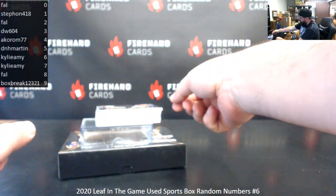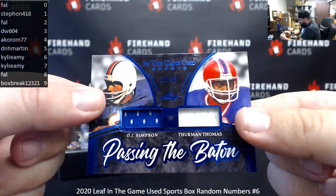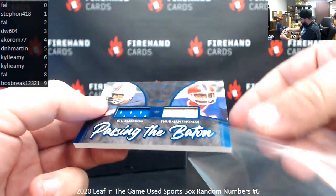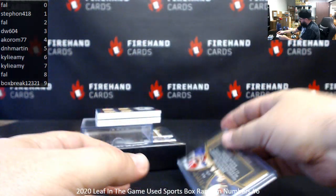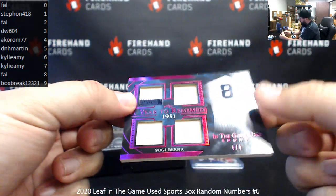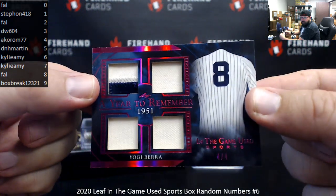Alright, first off, we got a blue foil, Passing the Baton, dual jersey, O.J. and Thurman Thomas, 15 of 35, spot 5, DNH Martin. Alright, next up, A Year to Remember, 1951, Yogi Berra, quad relic number 4 of 4. Spot 4 belongs to Acorn 77.